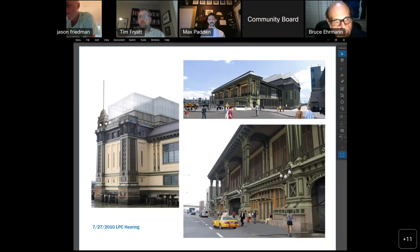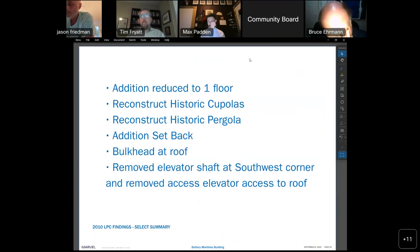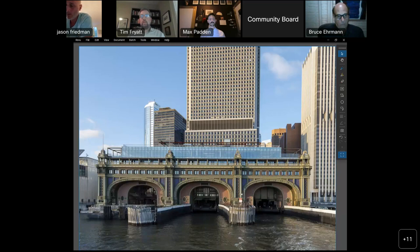So here I was just saying, you could see South Street on the bottom right, and the projecting canopy over the front door that had a little bit of edge signage on it. So this proposal is 2010, reduced to one floor, reconstructed the historic cupolas, and then at SHPO's suggestion, we also added back the historic pergola on the fourth floor, removed the elevator shaft, and with it, the access to the roof. So that was what was approved by Landmarks and SHPO.